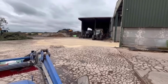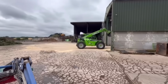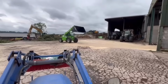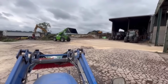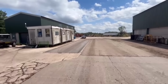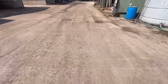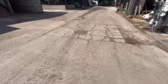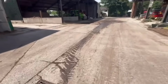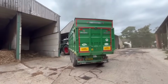John's just scraping up the rest of the sawdust off the yard now. Just put on solid there. Give the yard a good brush. Hopefully tonight we get a nice little shower to rinse it all away, and then in the morning it's quite windy, and that should do the job and the yard will be looking nice and fresh. John's just loading jenks now.